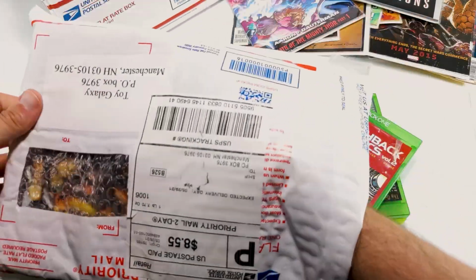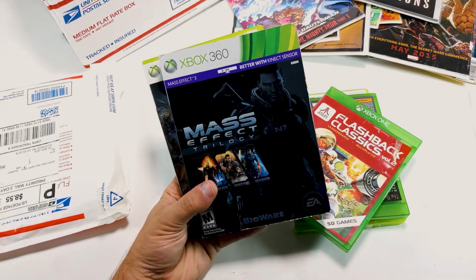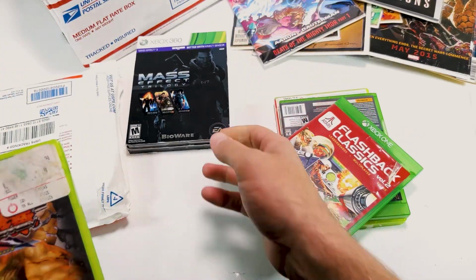some games, including Mass Effect Trilogy, Xbox 360. I have an Xbox One. I don't know if that plays Xbox 360 games. It says it's better with the Kinect sensor, which I definitely don't have.